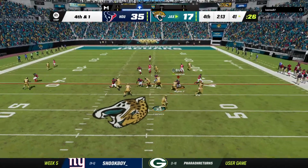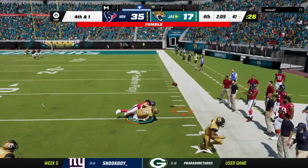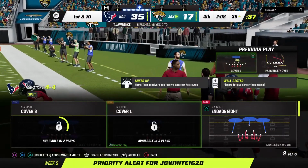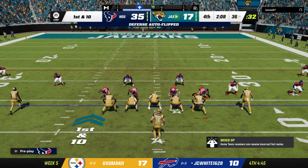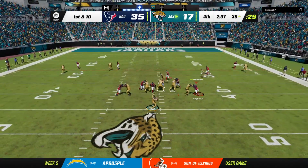Here we go. Gotta have it. Lawrence rolling to his right. Lawrence hit and the ball is free. And this one's going to go out of bounds, so no recovery. But on 4th down, a change of possession anyway. So the 4th down conversion has him inside the 40 now. 1st and 10. Lawrence will throw.